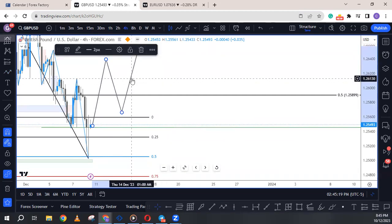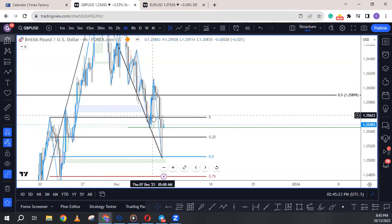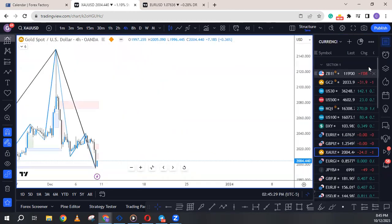So that's what we'll be looking forward to. Depends on what they do on Monday, as Tuesday and Wednesday is going to be very, very heavy for the dollar index. The next pair we're going to be looking at is gold.